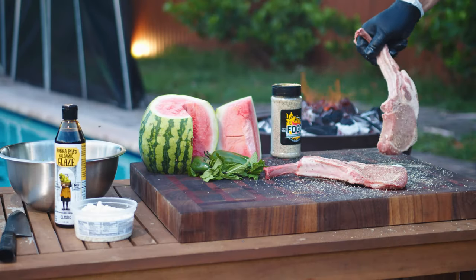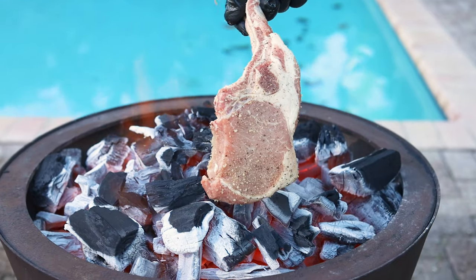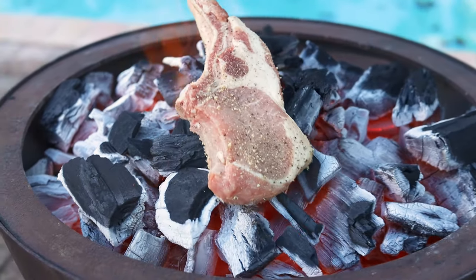This method of cooking is fun and intense, but you have to stay with your food and the fire to manage it and avoid burning your meat.